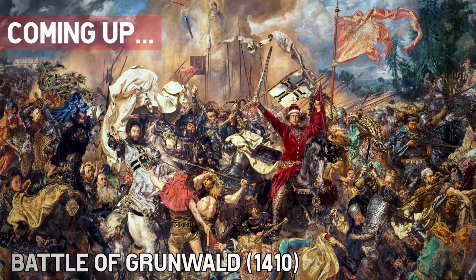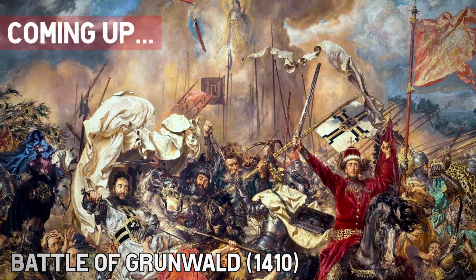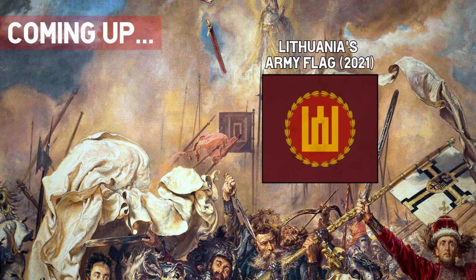In this painting of the Battle of Grunwald, we can see a standard displaying this element, and it's amazing how over 600 years later, the symbol still represents the military forces of Lithuania.